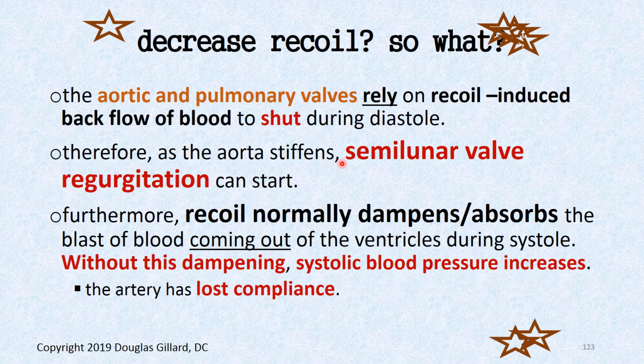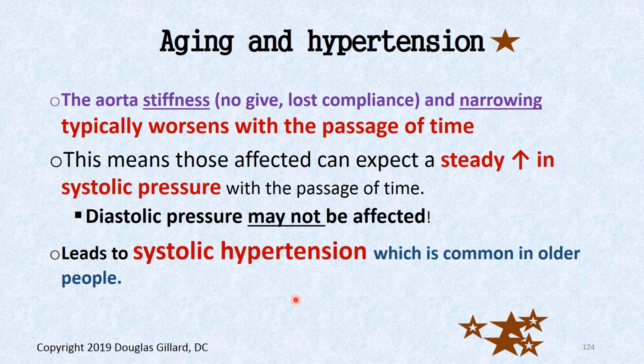Okay, pretty simple concept. So recoil normally dampens and absorbs the blast of blood coming out. It also raises systolic pressure. We already talked about that as well. The vessels lose compliance. They lose their stretchiness. So kind of a double whammy, people getting old.